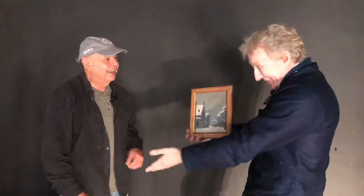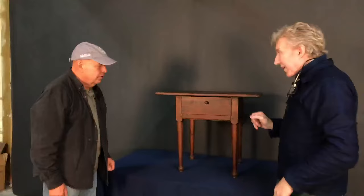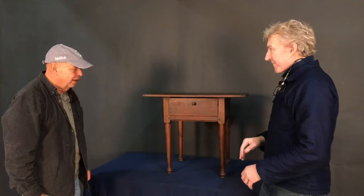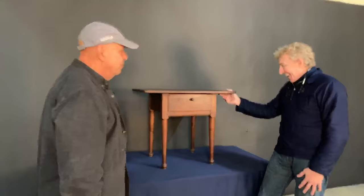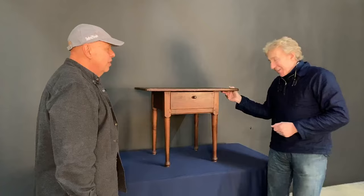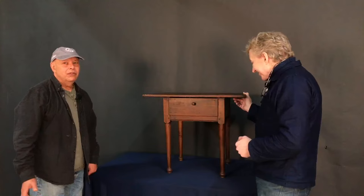Sure. What I brought along today is a small tea table that came out of a stone house in Hurley, New York. It's always lived there until I bought it. And it really is in a remarkable state of preservation. I'd love you to give your opinion of the condition of it as well. And what town did you find it in? Hurley, New York. Oh, just south of Kingston. Beautiful big stone house, where it's always lived.